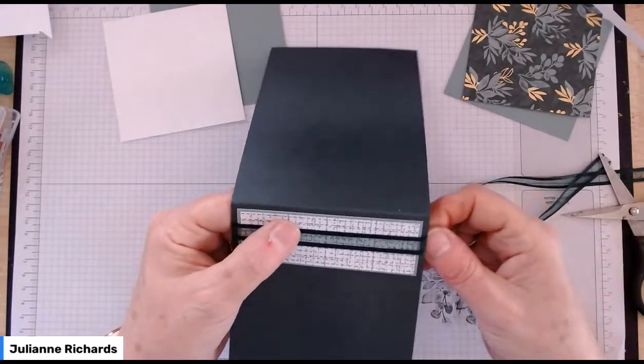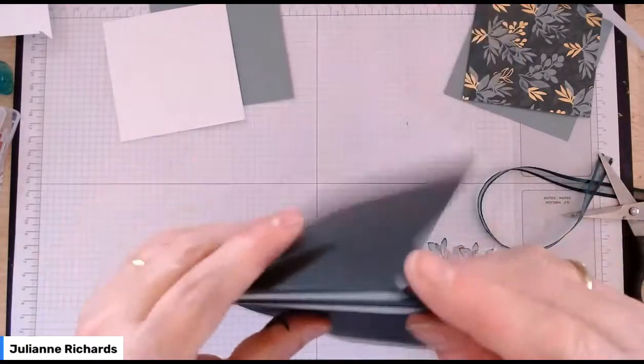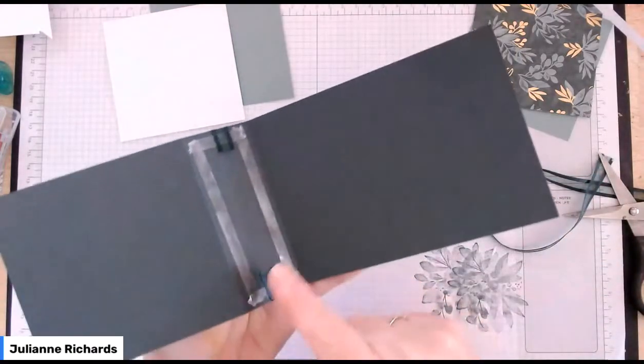Okay, so I'm going to pop that ribbon across the back of my spine of my little card here, and then I can seal it up. So basically I've got double-sided tape.